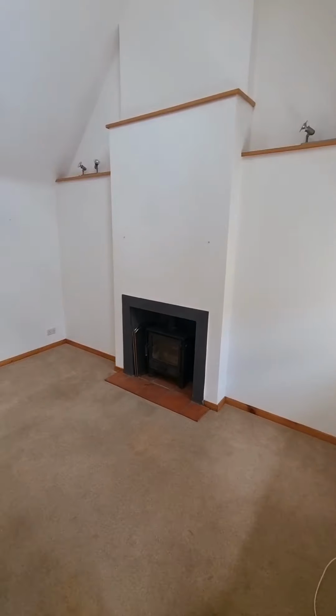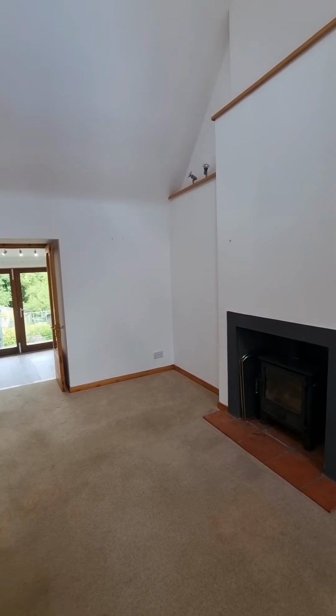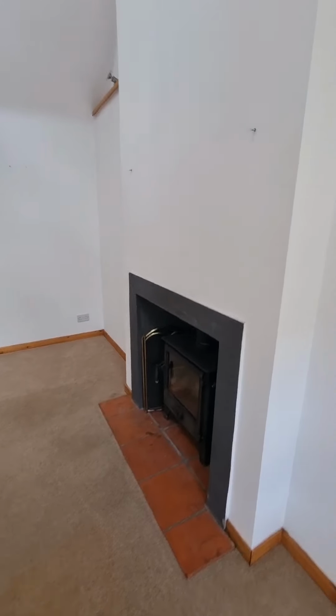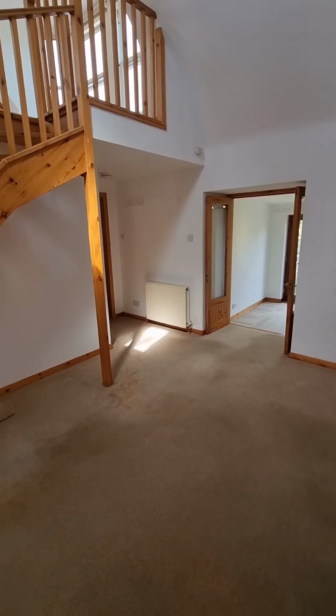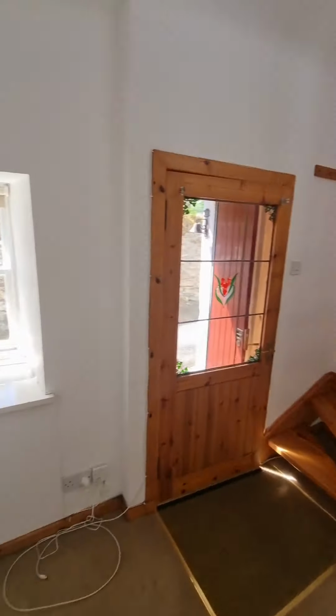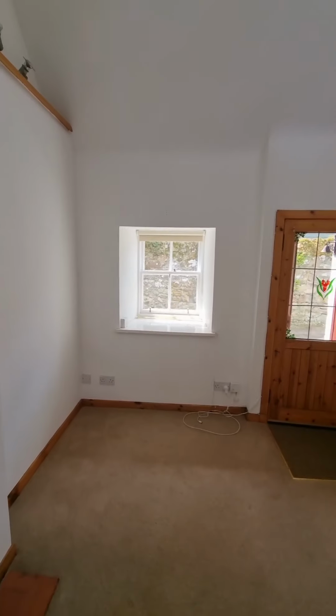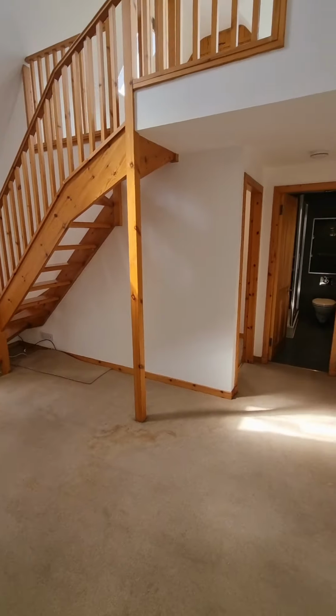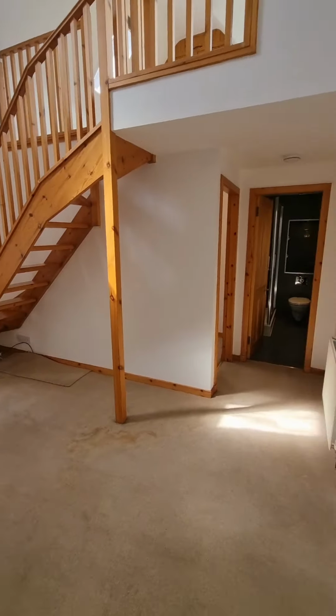So we come down into your other reception space. You have that feature fireplace with the log burner just there, and then you have this lounge area. You've got your window to the front that's allowing that light to flood in, but it's such a bright property as well. It's just beautiful. So this is the living space.